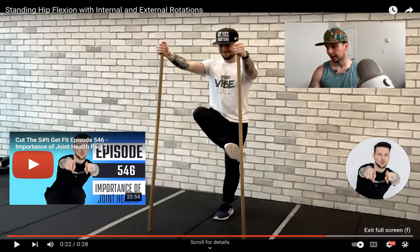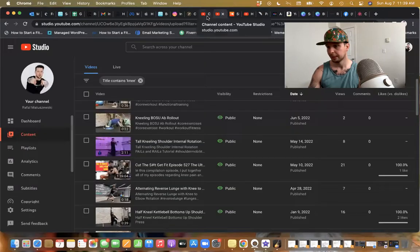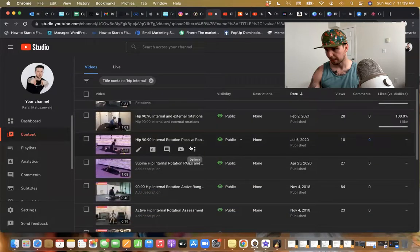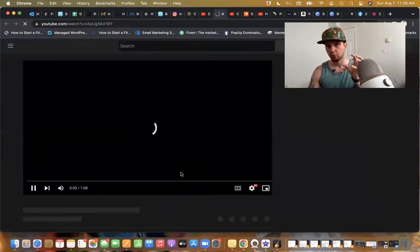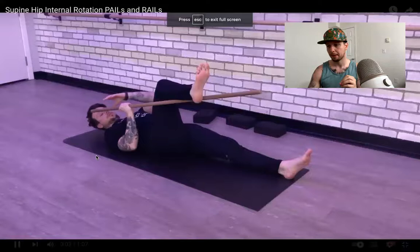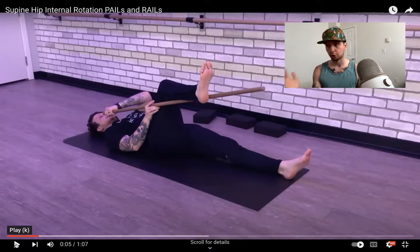The other thing that I tend to do, again from a Kinstretch perspective, let's see if I can find it, yeah. So we're going to go into PAILs and RAILs. So for true tissue change, we need to influence the tissues involved in hip internal rotation, the motion that you want to build more in. So I guess this would be number one, the first exercise that you should be doing to gain more hip mobility, because most likely you don't have a lot of hip internal rotation.